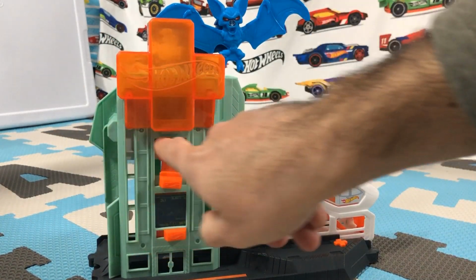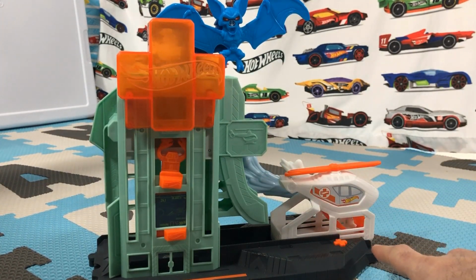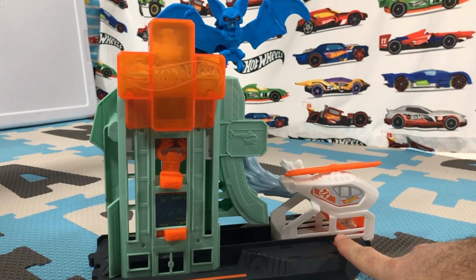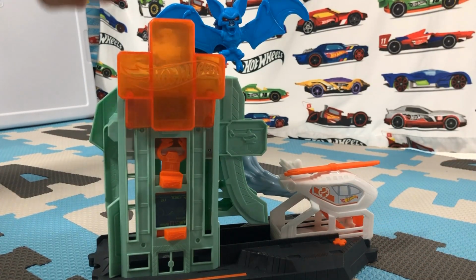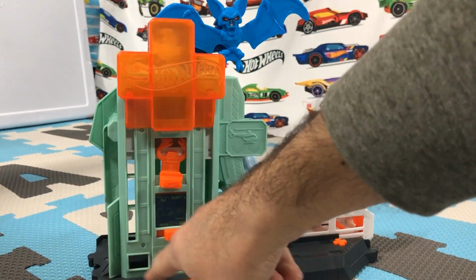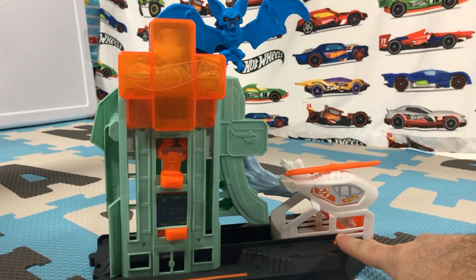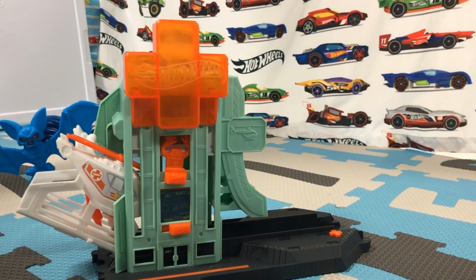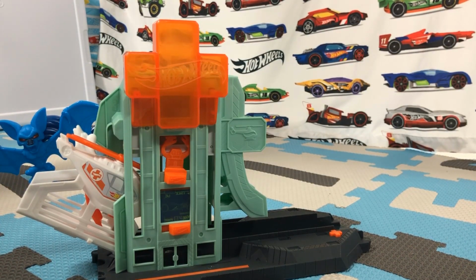Whenever there's a car in here, it'll go down the ramp automatically and into the helicopter, and then you'll push the button to release the helicopter, and it's gonna flip over with the car inside and go into the building and shoot out the side. Here's how it works, like that. And as it's flipping over, the bat kind of chases after it. So, pretty neat stuff. Now I want to mention it's a little tricky getting the helicopter back in.